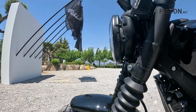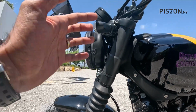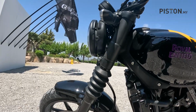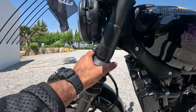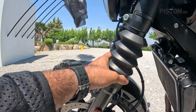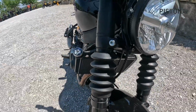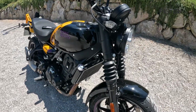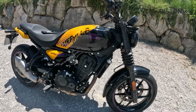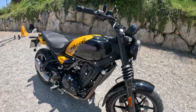And then, if you can see the rake of this front fork. Now, this is a road biased motorcycle, so even though it shares the same frame as the Himalayan, the rake is a lot more aggressive than the Himalayan. So this results in a shorter wheelbase. Now I can't really move this, but anyway, this is not an inverted fork. It's a traditional fork. Royal Enfield said that this is different from the Himalayan because it's good enough for what they wanted to achieve with the Guerilla. And these rubber covers were just for aesthetics, just to give it that classic menacing look.